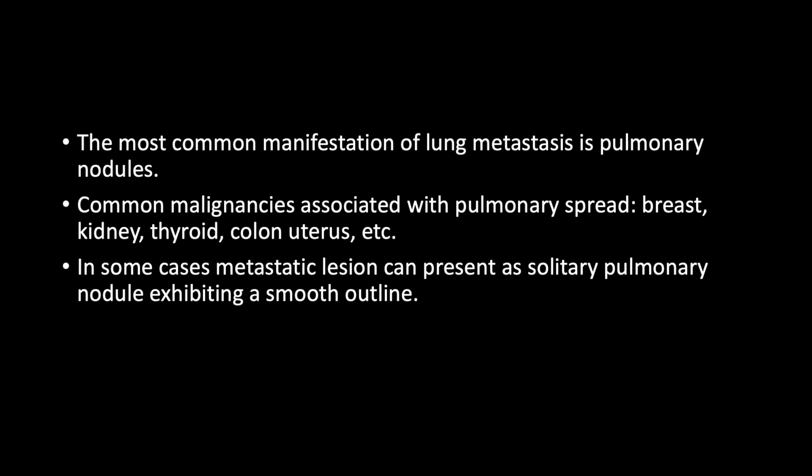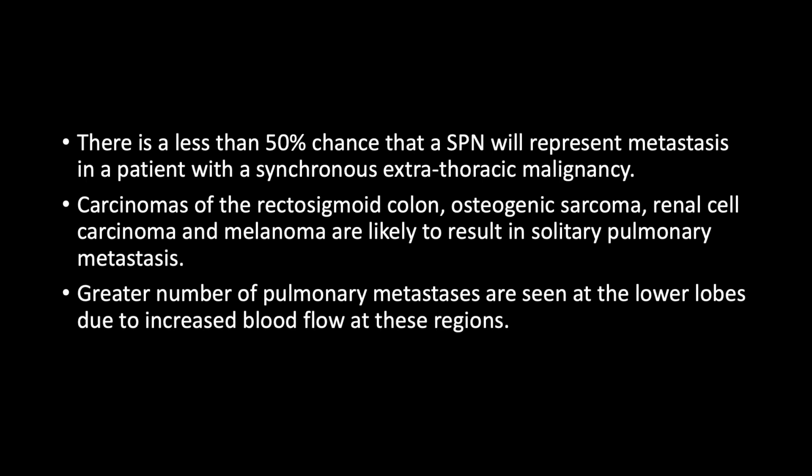These kinds of nodules, which are related to metastasis, are typically smooth in contour, whereas primary bronchogenic tumors tend to be lobulated or spiculated in appearance. The likelihood that a solitary pulmonary nodule represents a solitary metastasis in a patient with a synchronous extrathoracic malignancy is slightly less than 50%, whereas solitary pulmonary nodules in patients with prior malignancies are almost always primary bronchogenic tumors or granulomas.